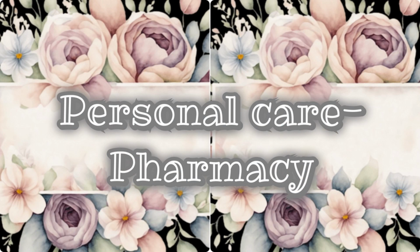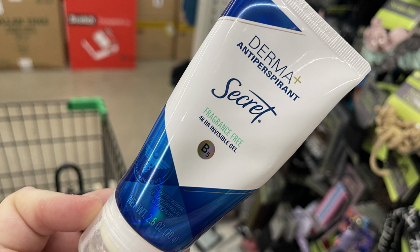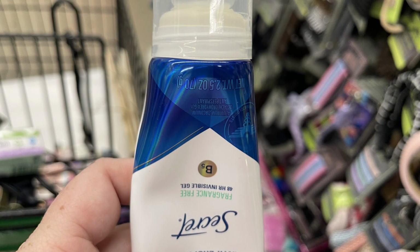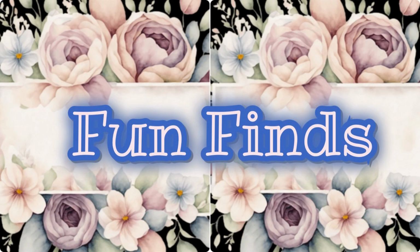And now for pharmacy and personal care items. We've got the Secret Fragrance Free Antiperspirant. It's good. You can use it on your face if you wanted to, before you put your foundation on, which is really great for the summertime.